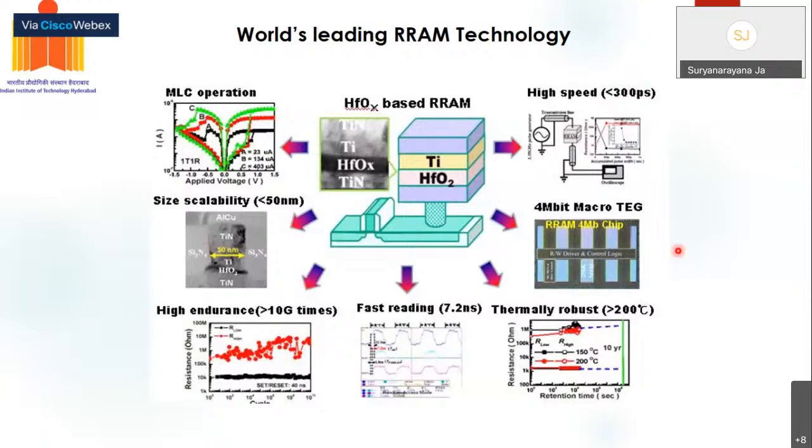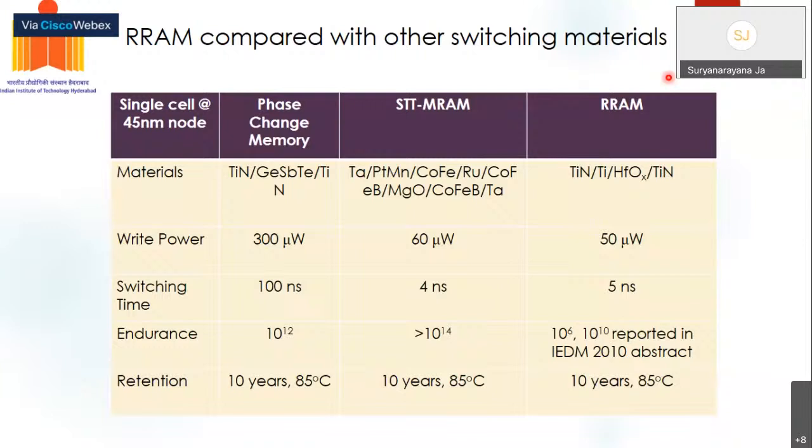Now, let us compare various memory technologies with the resistive random access memory, in terms of single cell material, write power, switching time, endurance, and retention. Compare this resistive random access memory with phase change memory and spin transfer torque magnetic random access memory. The write power of resistive random access memory is very low. With 50 microwatts itself, you can write the information. The switching time is almost comparable with the spin transfer torque magnetic random access memory, of the order of 5 nanoseconds. The endurance will be of the order of 10 power 6 to 10 power 10. The retention will be 10 years.